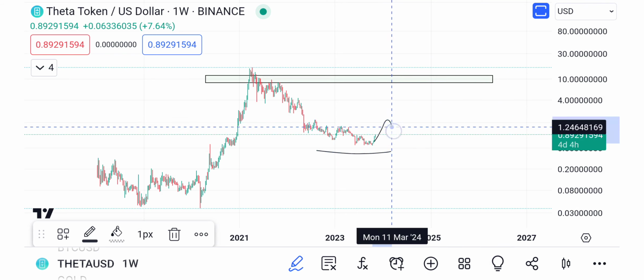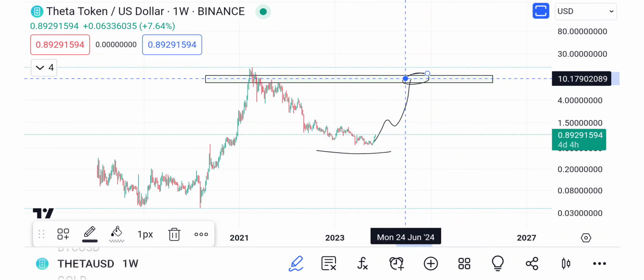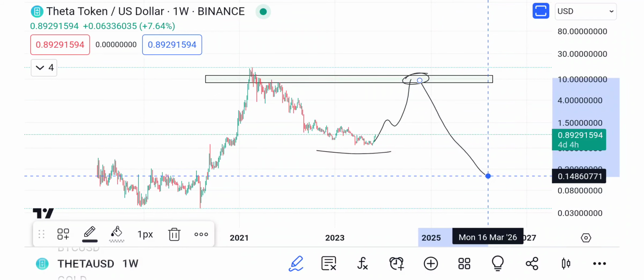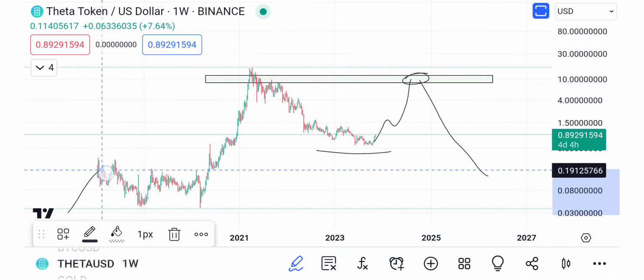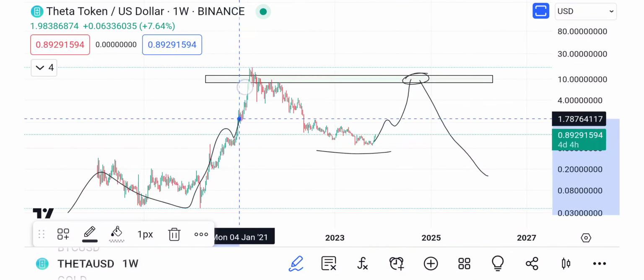So if we do come up here, this would be the big decider, right? Do we then come down for a C wave? In which case, you know, this would be 1, 2, 3, 4, 5.